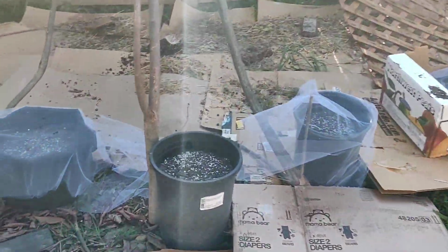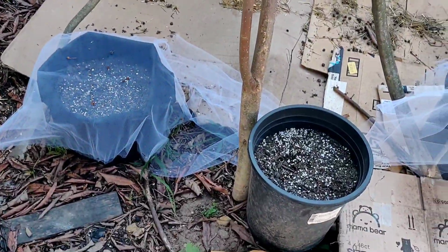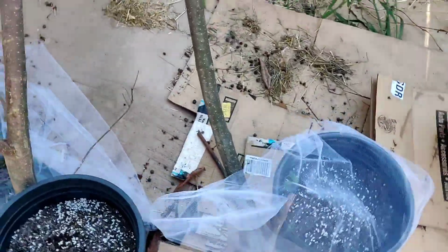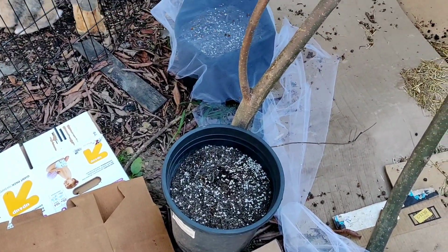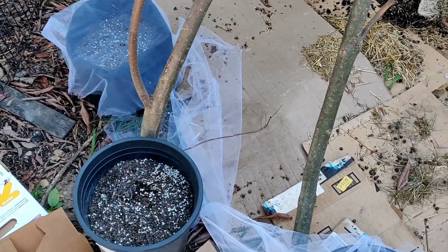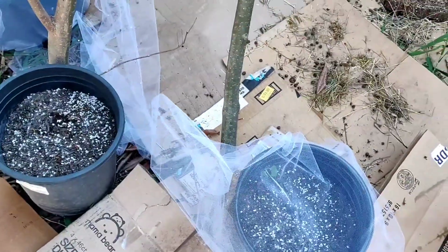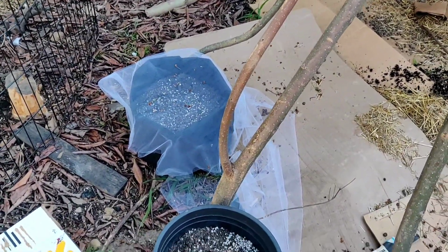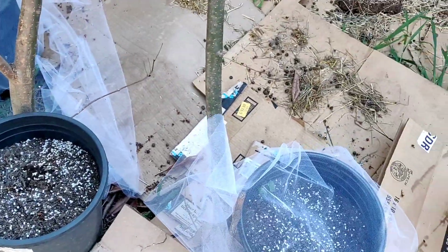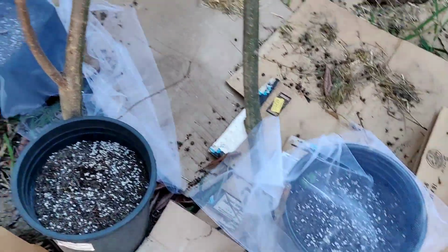One failure so far that's got me a bit annoyed is these 3 containers. I planted some beans, which haven't come up yet, and some cucumbers, which I started inside, and something within the span of 3 days ate them, the cucumbers. Like almost completely decimated them. Completely decimated 2. One's on its last leg.